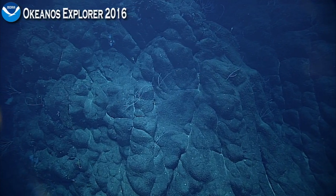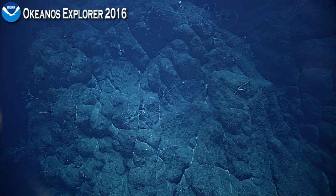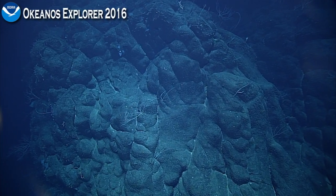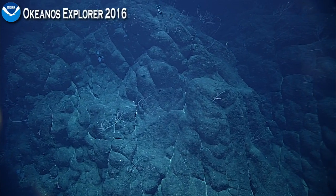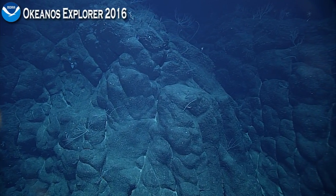Let's try to just come up and get ourselves oriented here. We're in a pretty impossible little V-shaped canyon. So maybe if we come up, it'll recede a bit and we can get comfortable.